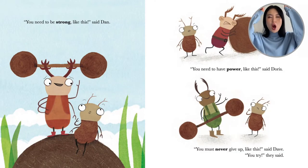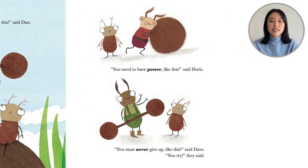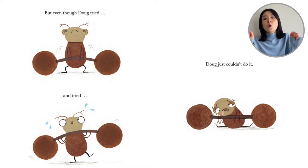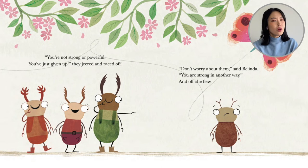You need to be strong like this, said Dan. You need to have power like this, said Doris. You must never give up like this, said Dave. You try, they said. But even though Doug tried and tried, Doug just couldn't do it. You're not strong or powerful. You've just given up, they jeered and raced off.